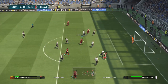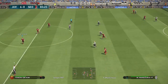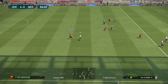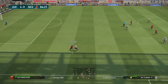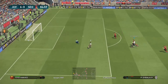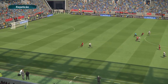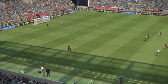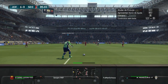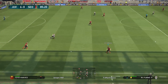Up for a header! Oh, he's kept it out. That's a great save. He's made sure that that won't get through. Tries a through ball. Can he finish? That is faded wide. Just 5 minutes remaining now.